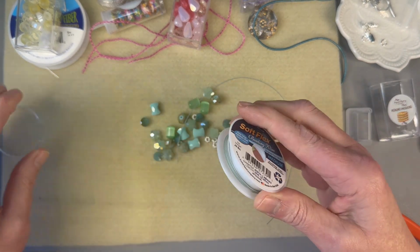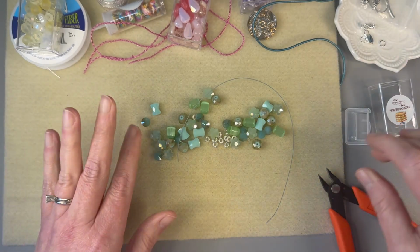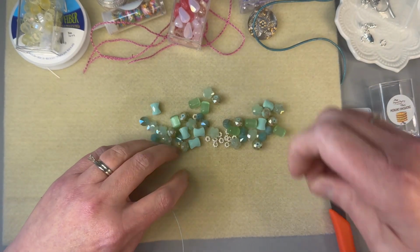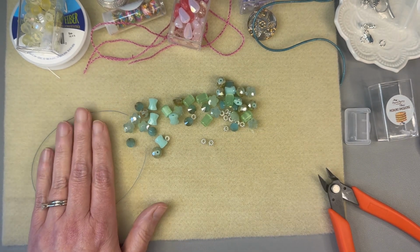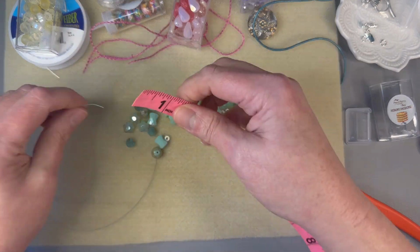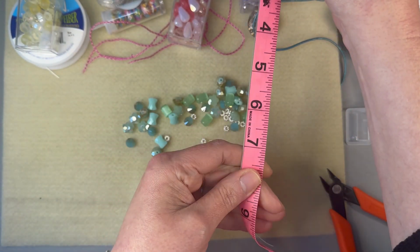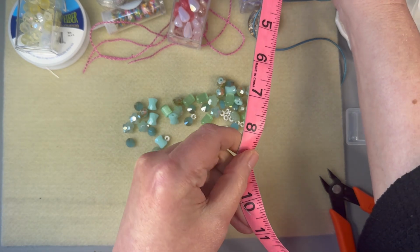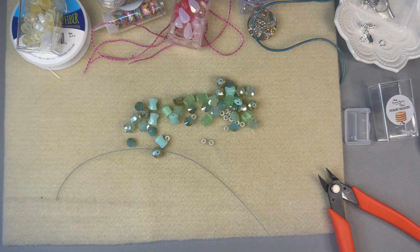Oh, I'm gonna have to order some more fluorite. You guys, I have to order some stringing wire. I'm getting dangerously low on some of my favorites. All right, so we have all these. Let me give you a quick measure. We are doing 4 bracelets 4 different ways. And yep, it's about 10.5 inches worth of bead stringing wire. Perfect.